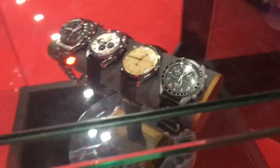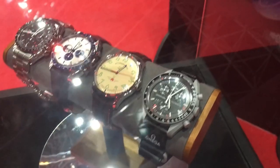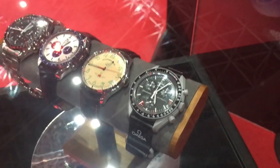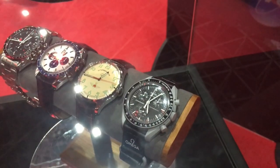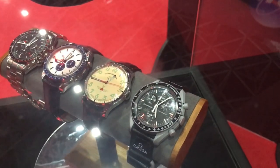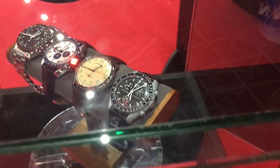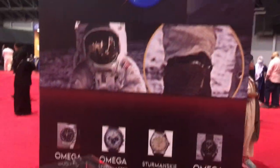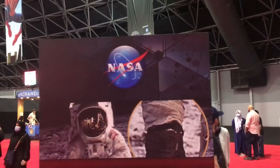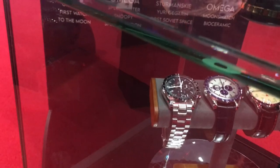The third one is what Russian astronauts wear into space. It's called a Sturmansky. Amazing. And the fourth one is the most recent Omega that launched. It was a collaboration between Omega and Swatch. It's called the Moon Swatch. It's a bioceramic watch. It's very, very light for a mechanical watch. Amazing. And it has the same functionality as the Speedmaster. Guys, what Buzz Aldrin wore in space, they have that watch here. That model, it's here.